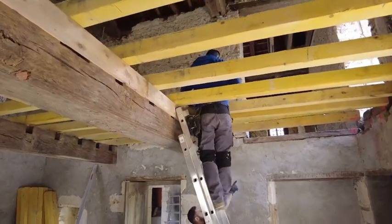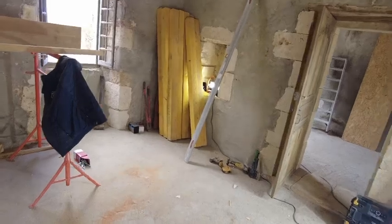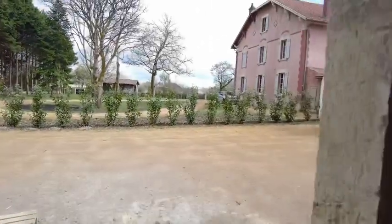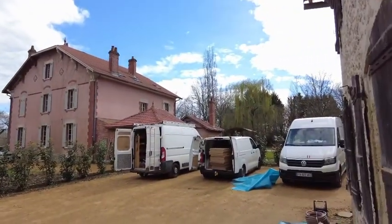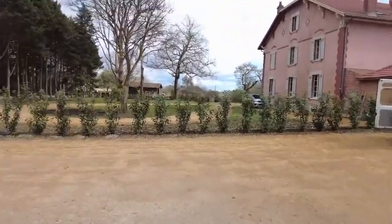Bobby's been pretty noisy. And so now we can go into what will be the front room. Lily's blocking her ears because it's all a bit noisy, isn't it? And then we're moving out onto here, what will be the front of the house. And yeah, pretty cool stuff going on.